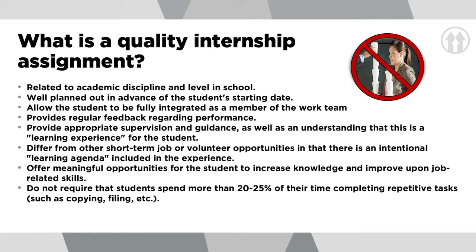There's also a difference from other short-term job or volunteer opportunities, in that there's that intentional learning agenda that I was speaking about earlier. You want to make sure that there's kind of that itinerary, there's some of that structure about what you're going to learn throughout your internship experience. It also offers meaningful opportunities for the student to increase knowledge and improve upon your job-related skills. It also should not require students to spend more than 20 to 25% of their time completing repetitive tasks such as copying, filing, etc. Or like that picture, coffee running.